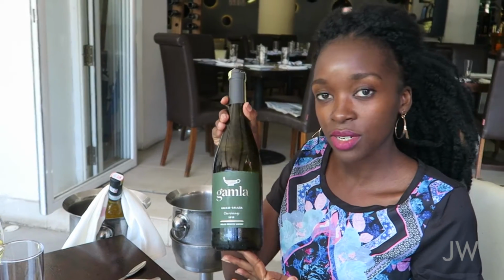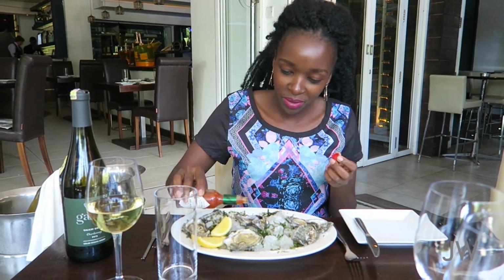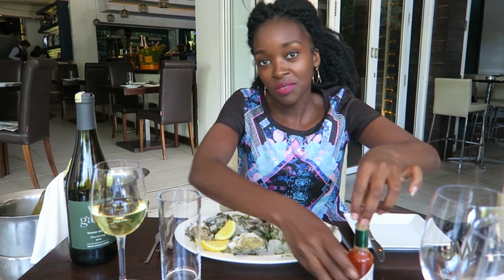The wine and the oysters go together because their flavor profiles are very contrasting. So the wine works well to just wash away that saltiness, that creaminess of the oysters. So this is a very nice tasting wine, and it's a Chardonnay. Another thing, if you really don't like how oysters taste, you can always add some Tabasco sauce, as we've been told. Yep, that will do. And repeat the process.